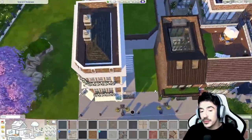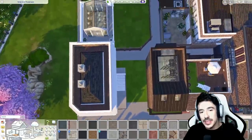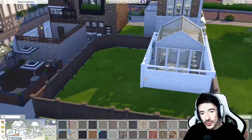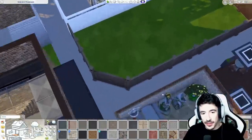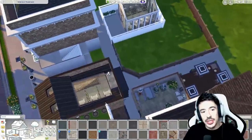So today, obviously, we're going to be building the bookshop. We're going to be building the exterior to the building and also the communal garden area. So I've obviously fenced in the communal garden area already. I've used this base game lovely number. I just thought it was fitting. And then I put the gate on like a diagonal there. I thought that looked really cute.